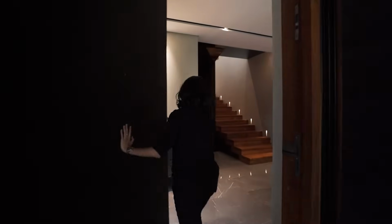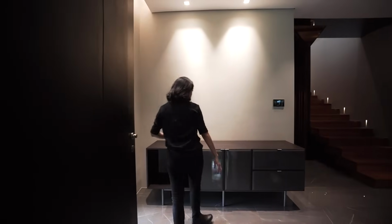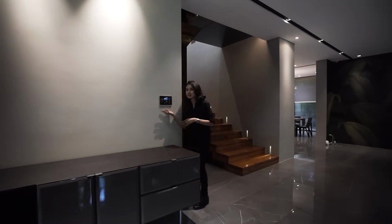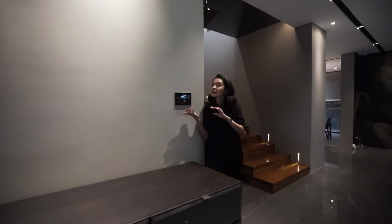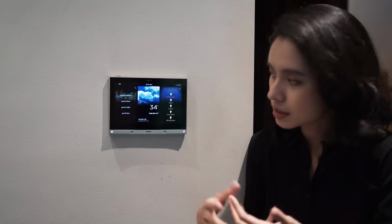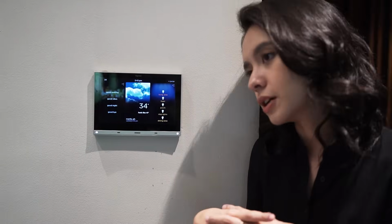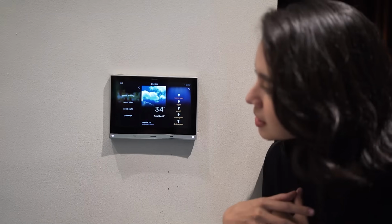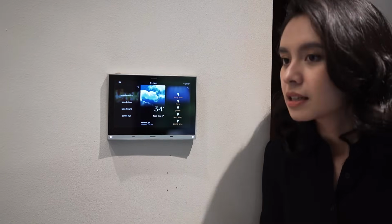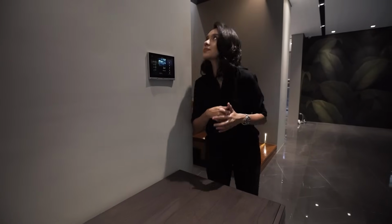When you go in, you have your foyer. So you have this welcoming area, receiving area, and this little thing is an indicator that this is a smart home. So from here, you can control the lights, the audio, etc. You can control a certain mood with one touch. So if you, for example, want good vibes, then all of the lighting, the music, the ambience, basically, is gonna work together to give you the good vibes that you have set.